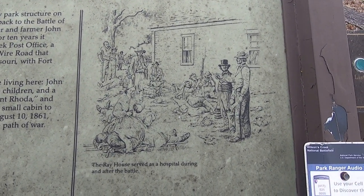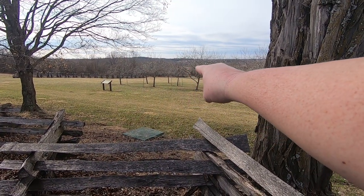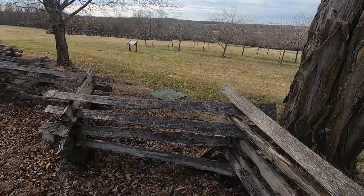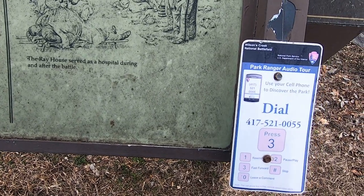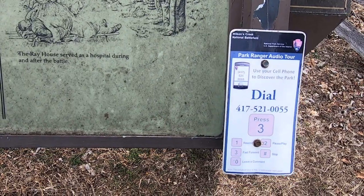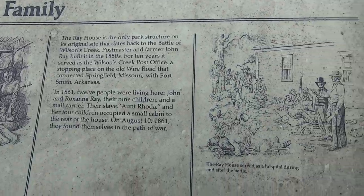The Ray House served as a hospital during the battle. Then right down there, you can see the cellar. So John and Roxanna, they had 9 children and a mail carrier, and their slave, Aunt Rhoda, she had 4 children, occupied a small cabin to the rear. What's that? Oh, to discover the park. Huh, must be out of batteries.